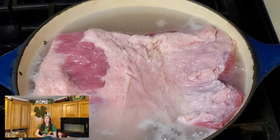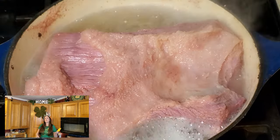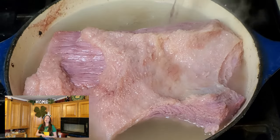You do not have to add the cabbage and potatoes, but you can. And I'm going to show you exactly how I add those. But if you put it in your cast iron pot and you just keep an eye on it, and every 45 minutes to an hour for the first two thirds of your cooking time, you add just a little bit of extra water, your corned beef is going to turn out perfect every time.